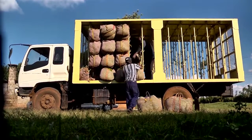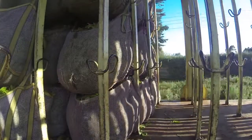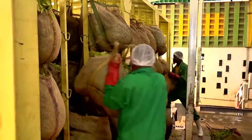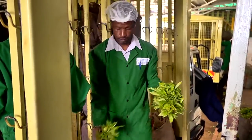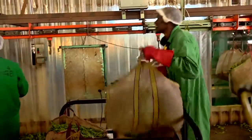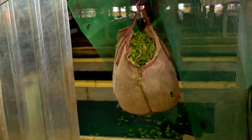The tea leaves are taken from the fields to the processing house on lorries. The lorry has specially designed hooks to hang the bags of tea on. This stops the leaves spilling out or getting damaged. Once the tea arrives at the factory, it's unloaded and checked for quality. Next, the tea is loaded onto this special machine and taken to be processed.